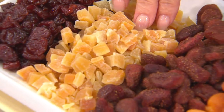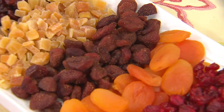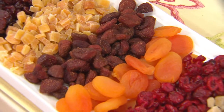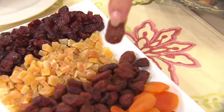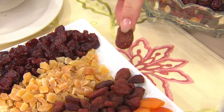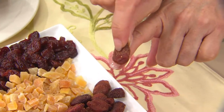You ready for the wow? We have a fancy fruit mix at Germack that we've been selling for a while, but we touched it up and specialized it. This is a strawberry, a whole strawberry, dried, of course, but look at the size of this thing. It's larger than my fingernail.